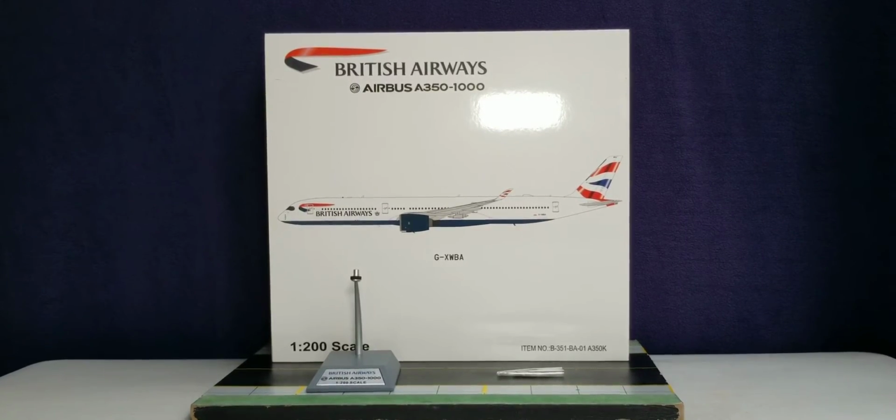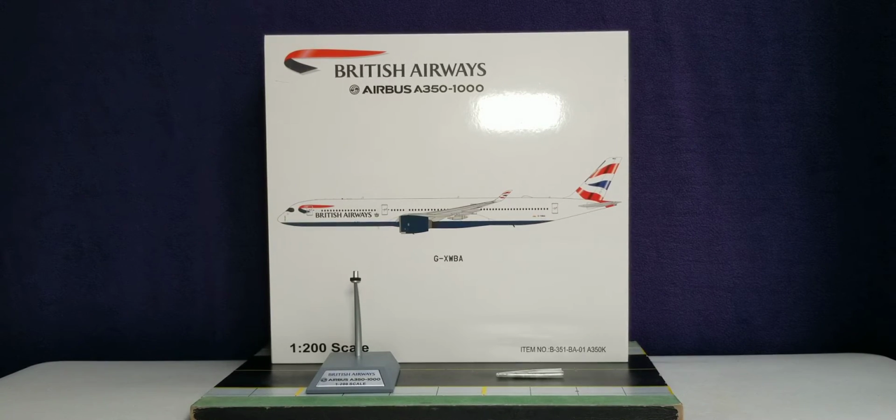Okay. With all that information out of the way about the history of British Airways, which traces back over 100 plus years, plus all the information on this box, plus the model stand, plus the gear replacement doors inside that plastic bag, with no further ado, everyone, here is the actual model. Let's check it out.